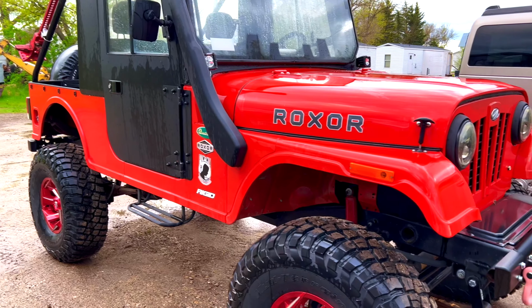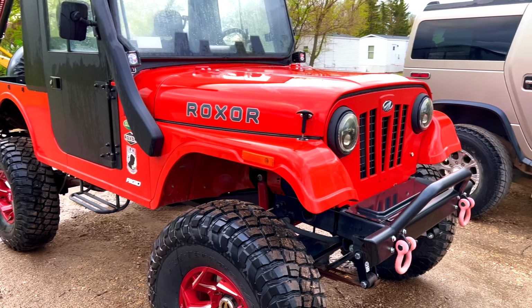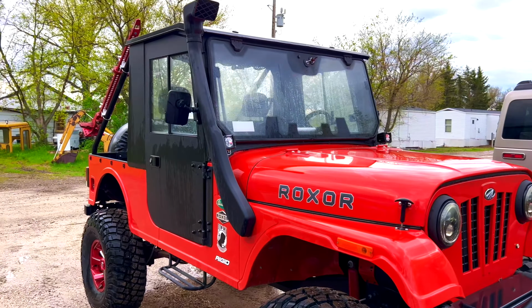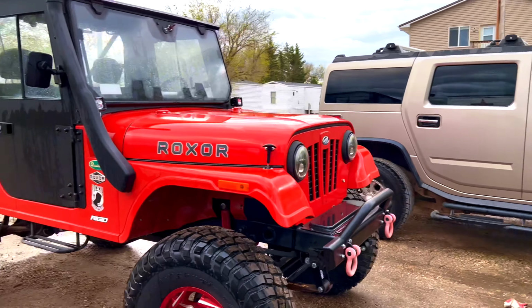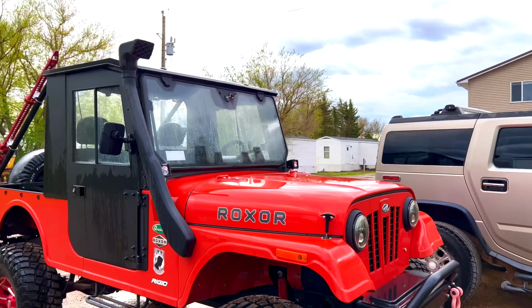So in its short run in the United States, the Roxor has actually gone through quite a few changes. You can see how it stands and how it compares with the full-size Hummer. So it doesn't look too much out of place. It actually stands taller. If I can show you guys, it's actually sitting taller.